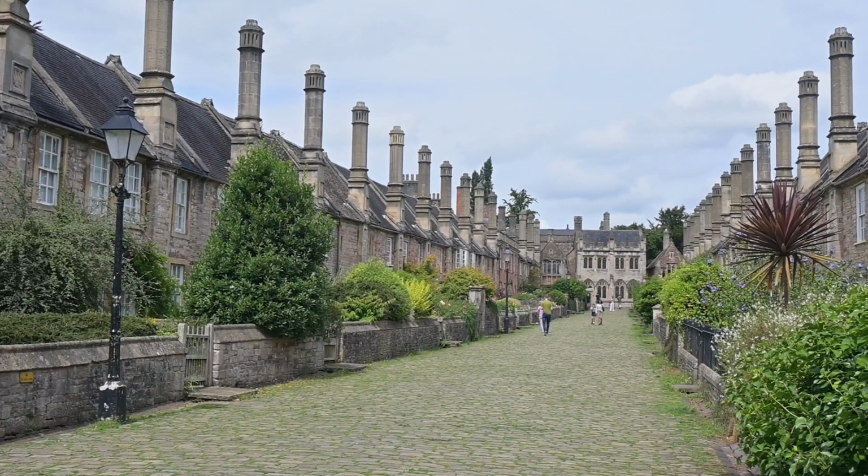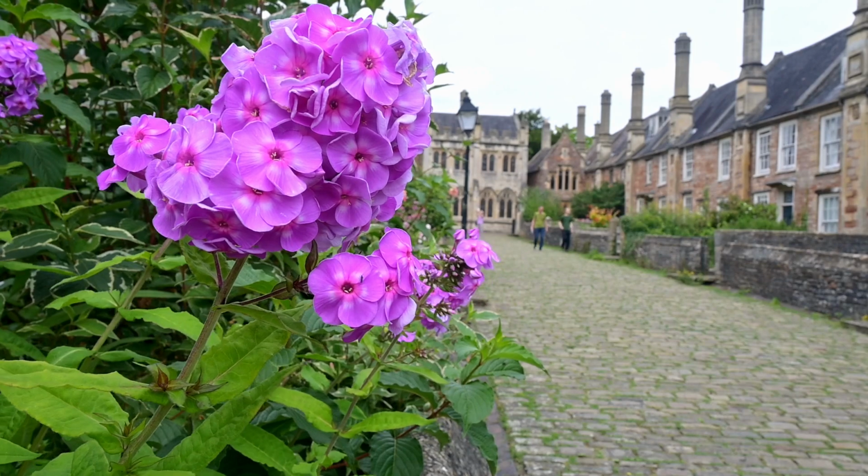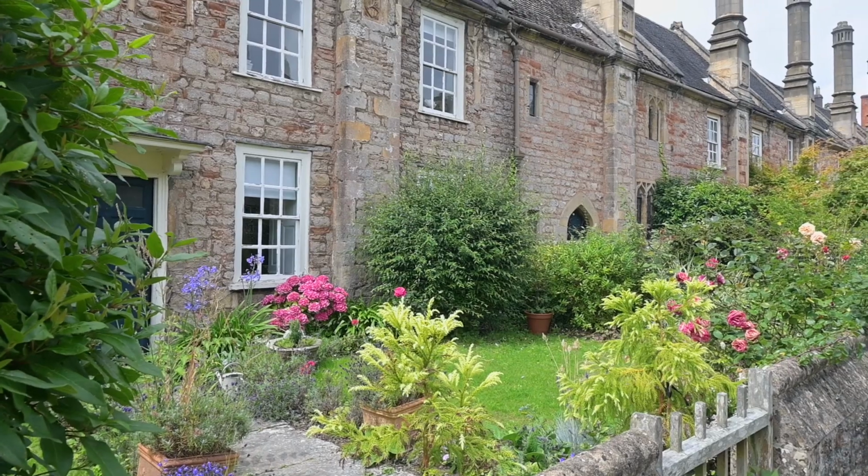We visited Wells, which is fantastic, so much so that we went twice, once in the week and once for the Saturday market.